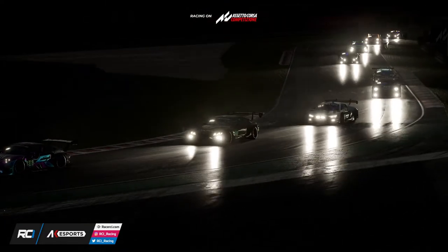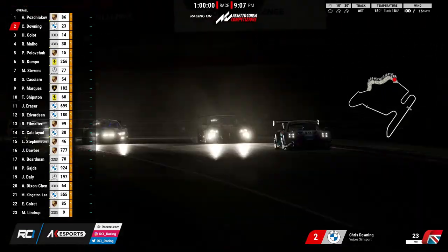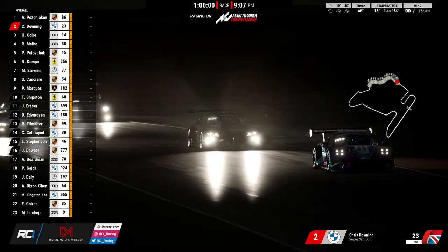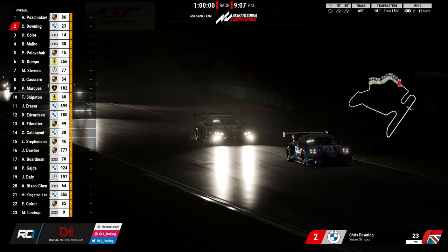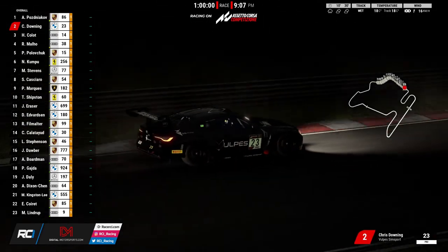And Pozniakov, if you're listening to us in the broadcast, you might want to turn on some headlights because we cannot see the back of your Porsche at all. And of course, the DRL's only illuminating the front. He will have a message on his screen, so hopefully he's paying attention to the in-game HUD.